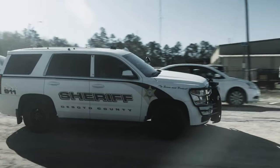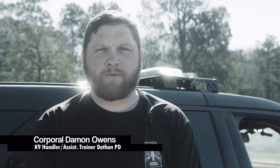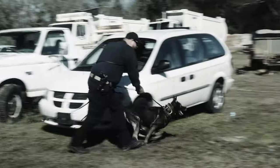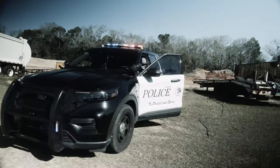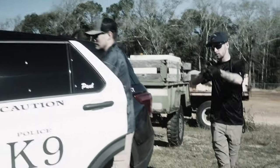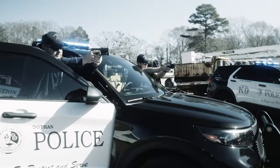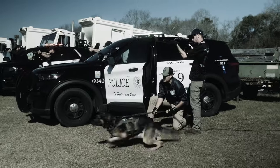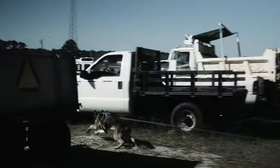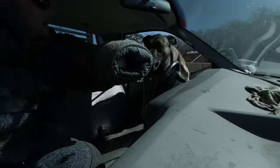The venue we're working on today is vehicle extractions. We use this for felony suspects. The purpose of this exercise is to teach the dog to enter a vehicle through an open door or open window in order to apprehend a suspect who is armed and dangerous, resisting arrest, or has barricaded herself inside the vehicle. This is the safest and most practical manner to get the suspect out of the vehicle without putting officers in harm's way.